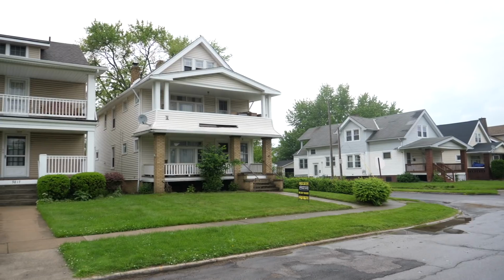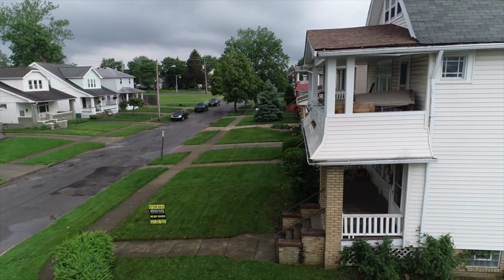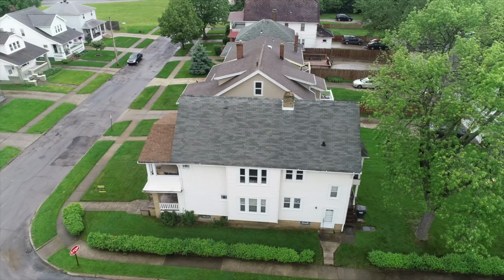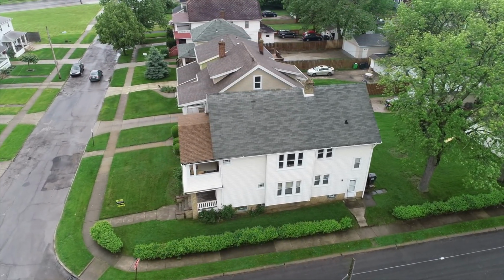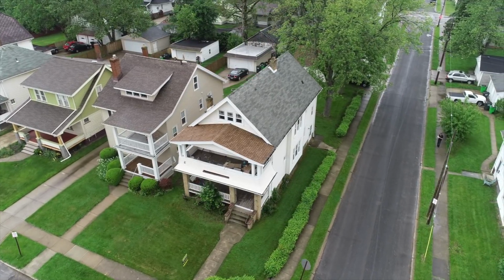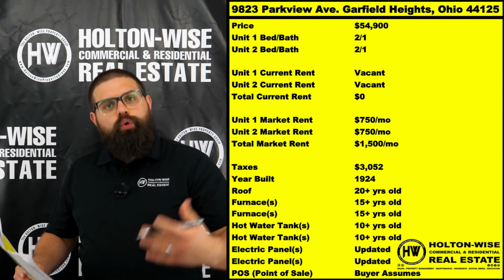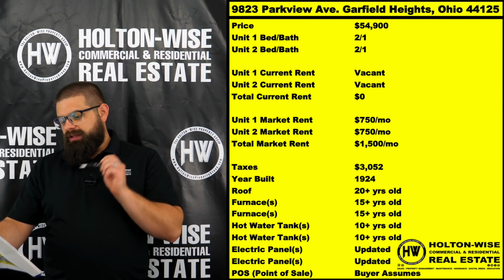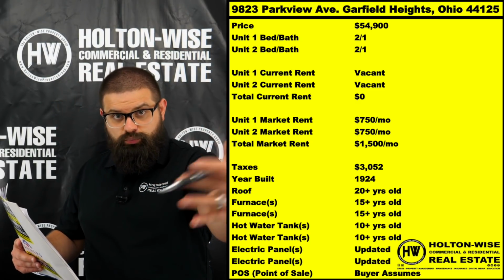However, I don't really think this is going to fit into a BRRRR strategy. More or less, you're going to eventually end up paying market price. Like if we had a property just like this in a fully turnkey situation, we would be selling it to you for $100,000 roughly. What you're going to end up doing with this property, you're going to buy it for $54,900, and then we have quotes from Holton Wise Contracting to do all the renovations. And that is going to cost you $43,907. And I'm going to go through the itemized bids with you guys here soon.